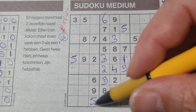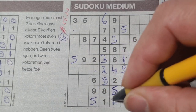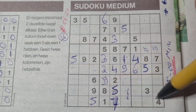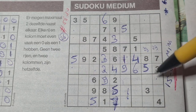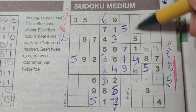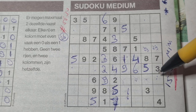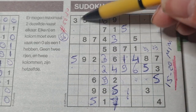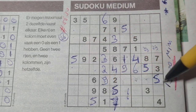7 and a 5, we have a 5 now in the last row. So no 5 there. 5 should be here, and the 7 goes there. So we have a 5 in the last row, 5 in a row above. So in that row, the only 3 places left for the 5 should be here, here, or there. We have a 5 in this column, so no 5 there. Here, 5 in the column next, so no 5 there. The only place left for the 5 should be here. And all the 5s are used, I can see.